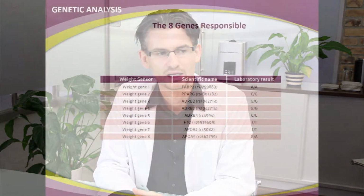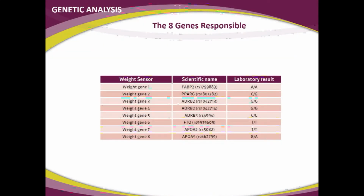And these guys here are the culprits, the genes that are causing these problems. This is actually a cutout from the report, so we are calling them weight gene 1 through to 8, just to simplify things. This here really is the scientific name, and also we're not really looking at the whole gene, because if we take your FABP2 gene and mine and we put it next to each other, the code will be almost identical. There are only like 1, 2, 3 different locations where there might be a different letter in my genes than in yours.